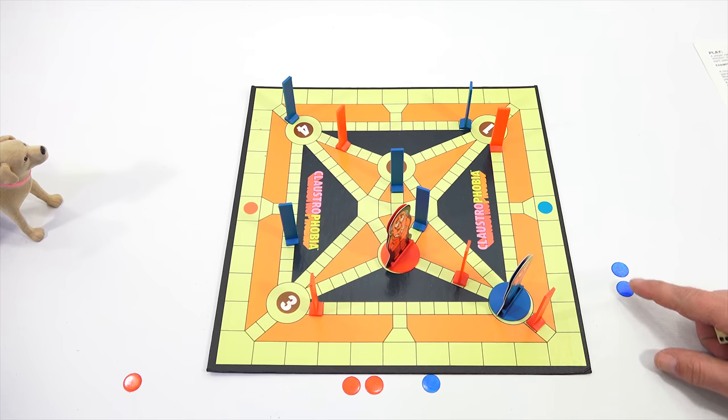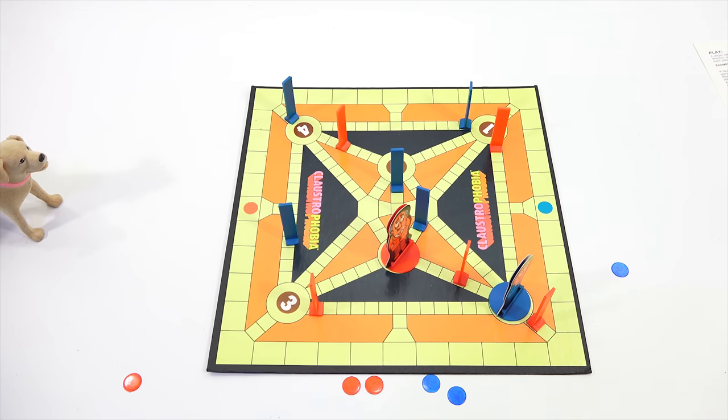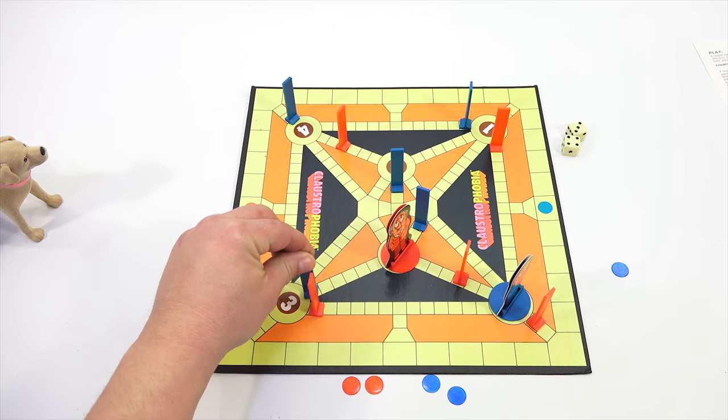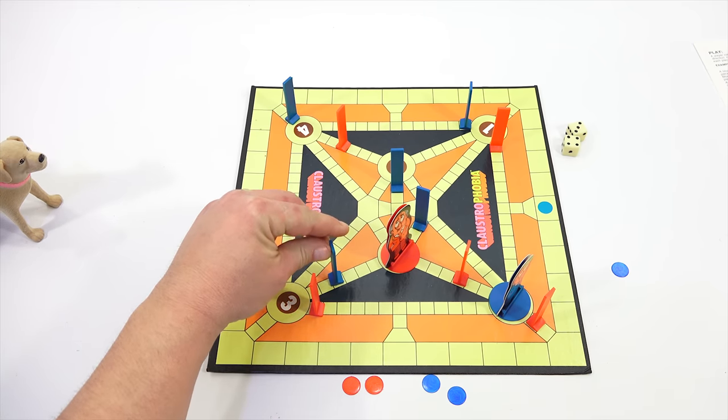I wish to use one of my options. Uh-oh. I will not tell you which, declaring one. Declaring his intentions. 7. Hmm. Hmm is right. Okay, I'm going to move this one 7. 1, 2, 3, 4, 5, 6, 7. Hmm, that's a good one.